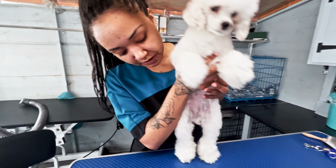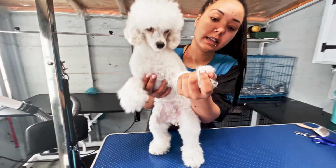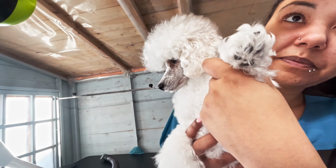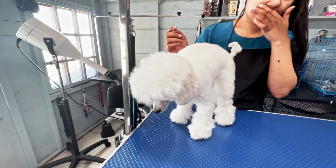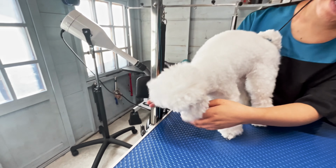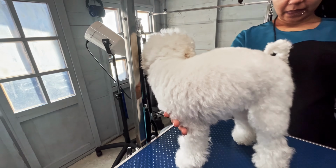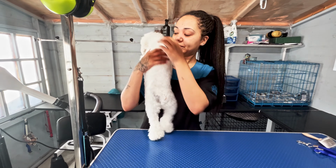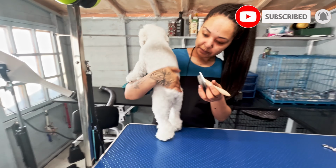So what we're going to do is get rid of all this fur here. We're going to tidy up her feet because they're so hairy. I don't think I've ever seen them so hairy before. And we will shave her face again. Keep that nice and clean. And we'll just give her a little tidy up with the scissors. Yeah, come on.